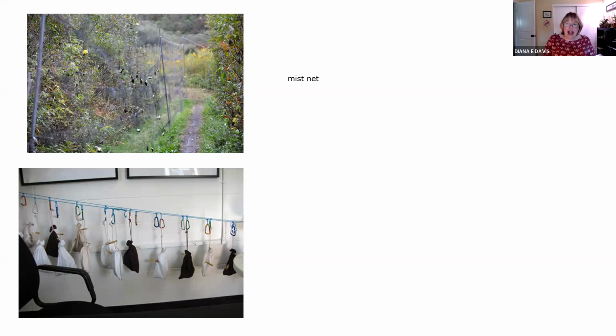Mist nets have to be monitored on a very frequent time period. So, like every 10 minutes, somebody will walk the net and start collecting the birds. When you collect the birds, you untangle them carefully from the net and then you put them in a bag. I've seen people use paper bags. I've seen people use cloth bags like this.